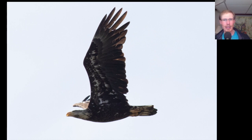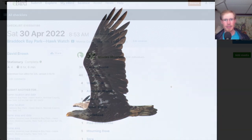Here we have another bald eagle that we normally would call a 4th year or a 5th year type, where it's almost looking like an adult, but the head, instead of being completely white, still has some dark, still some dark in the tail. Still some white throughout the wings and a little bit on the body. So another year or two, this will be in full adult plumage.